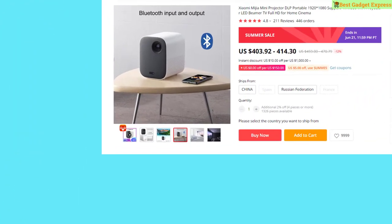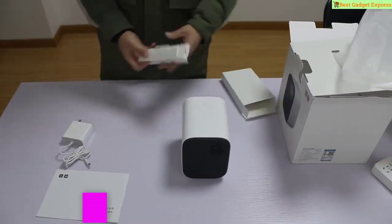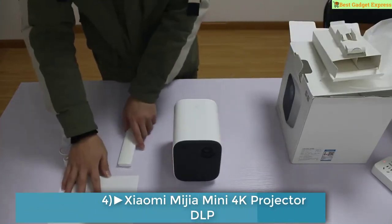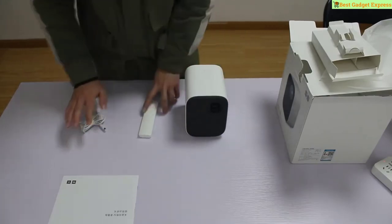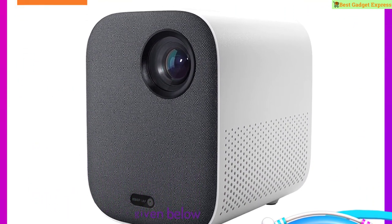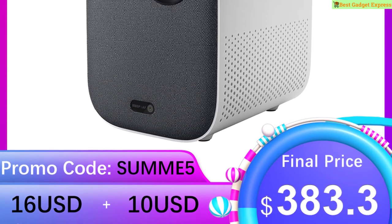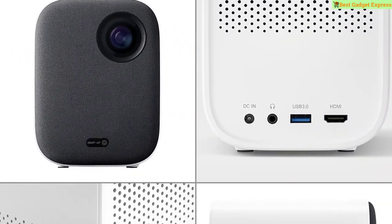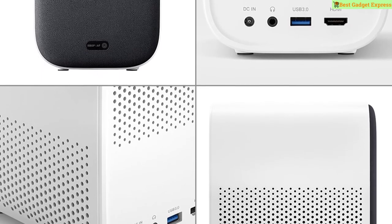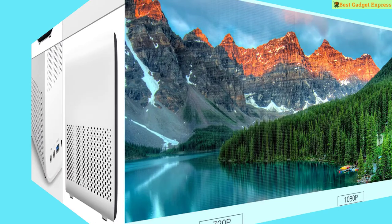Number 4. Xiaomi Mijia Mini Projector DLP Portable 1920x1080. Support 4K Video Wi-Fi Projector LED Beamer TV Full HD for Home Cinema. Features of this product: brand name, Xiaomi. It is the Chinese version. Support Chinese and English. Default Chinese. When you receive the projector, please change the language first. Please confirm it clearly before order.